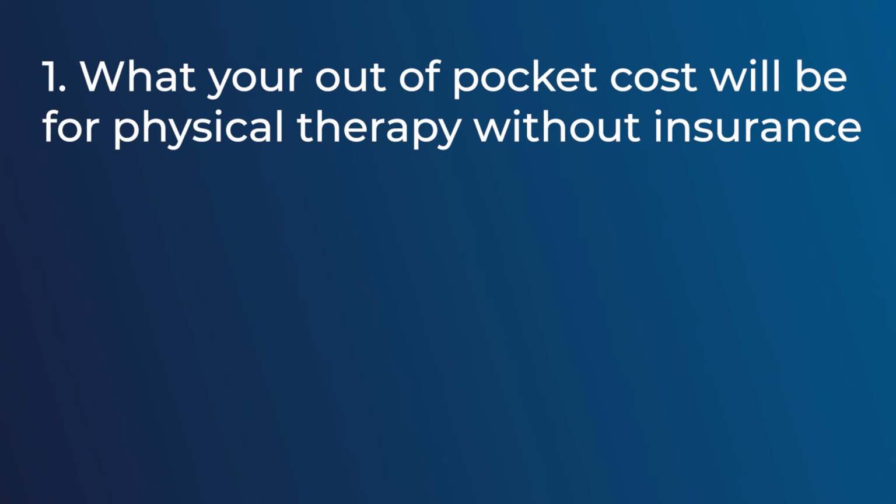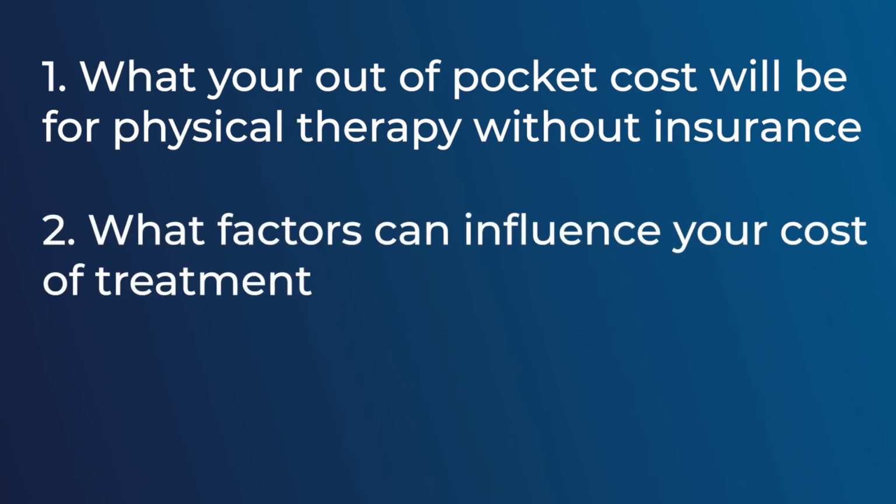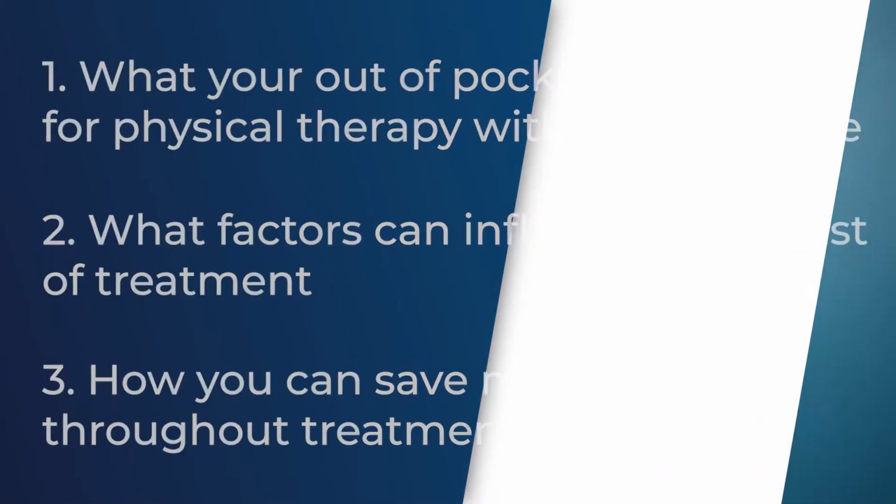Today, I would like to review what you can expect your out-of-pocket costs to be, what factors can influence that cost, and how you can save money throughout treatment.